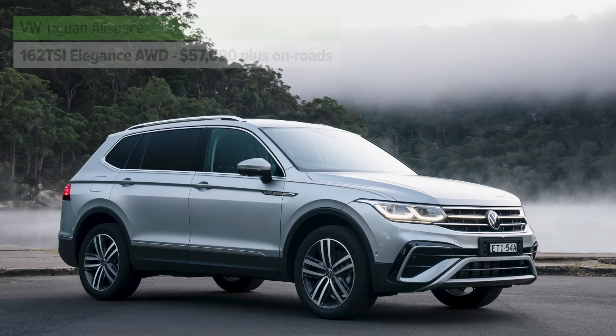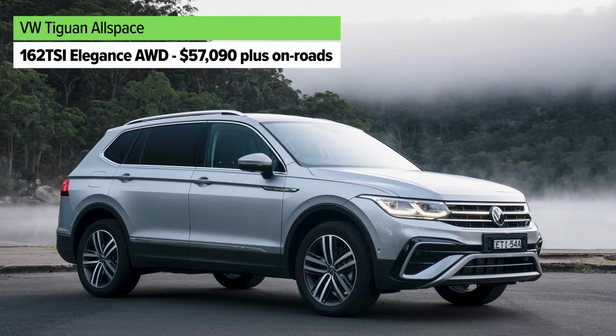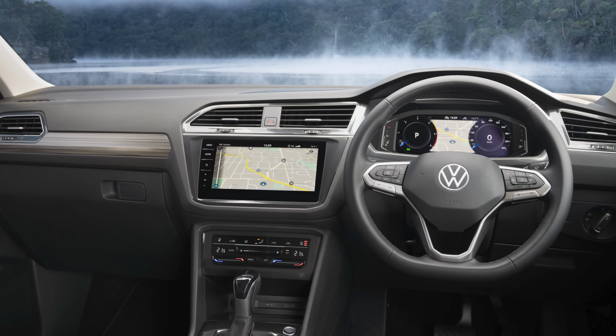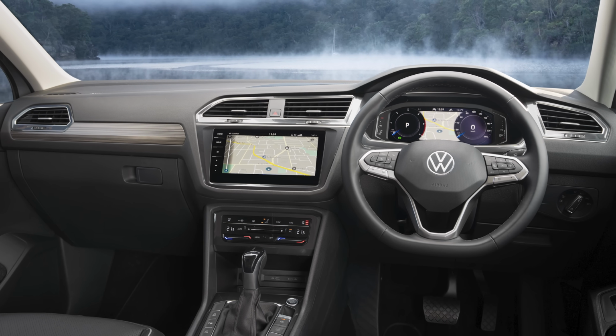And then if you want, well, a few more features, there's a couple of extra grades to choose from with more grunt as well. The 162 TSI Elegance is the next model up the range. You'll see the price for it on your screen now, and it adds a fair few extra features that you might really appreciate. And I mean, it's a bit more of a luxury take on this 7-seat family SUV.